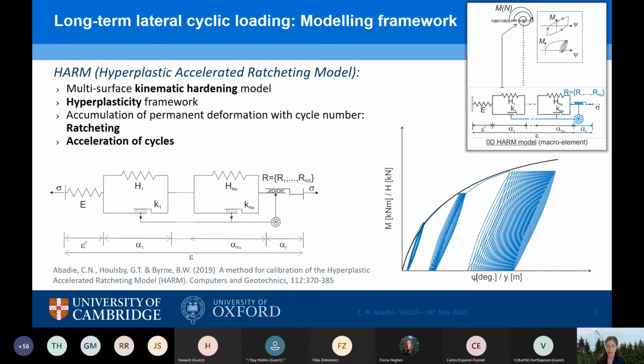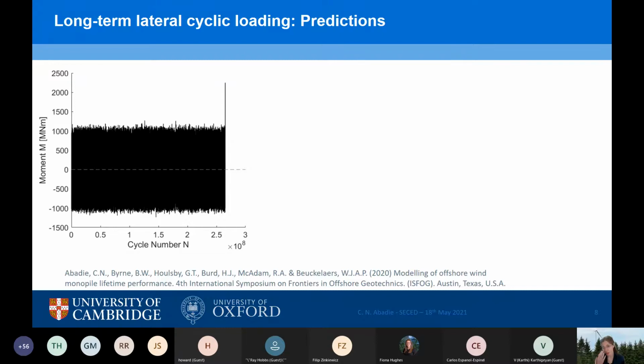So we tried out this model on a more real signal, which is the one on the left-hand side. And in here, what you have is the entire duration of the wind turbine lifetime ended with a storm. And you can see that there are over 10 to the power 8 cycles. And using this model, it took me 15 minutes on a fairly old standard laptop to compute. So that's pretty good going.